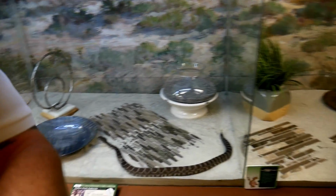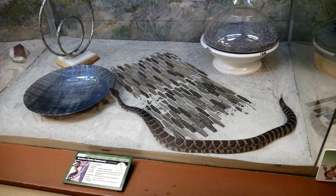And look at the difference of coloration on these. I've found quite a few of these field herping myself, the Southern Pacifics, and most of them I found have been like this one here, with a lot of background contrast to it. But some of them are really jet black, like this one right here.